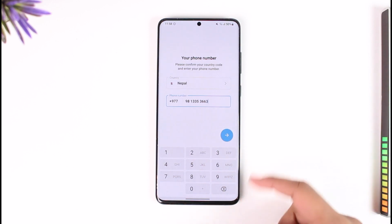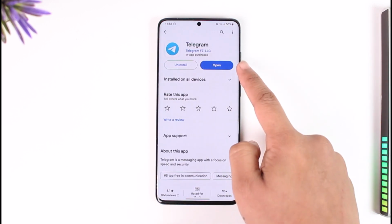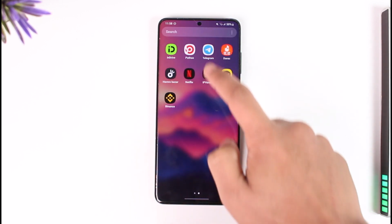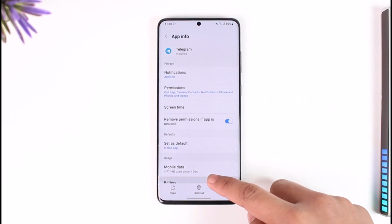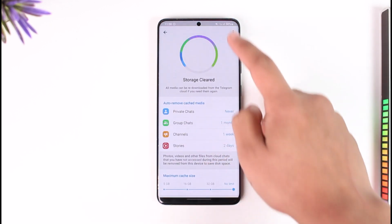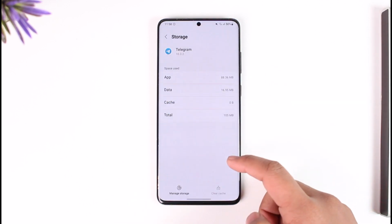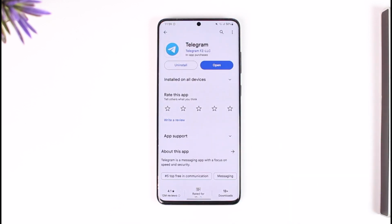If you're still not getting the code, do not try from the same page over and over again. You can try updating your Telegram app to the latest version, and then once you have done that, you can go ahead and long press the Telegram app icon and tap the I button here. Then from there, you can simply go to the storage tab, clear the cache, go to manage storage, and then make sure to clear the local database here as well to see if that helps you. This way you should be able to fix it if Telegram is not sending a code.